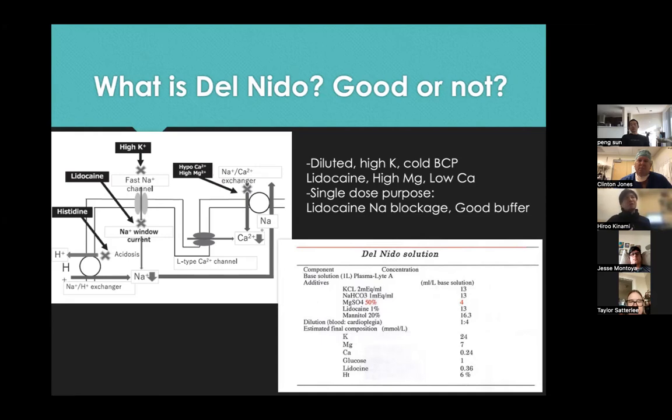Actually, theoretically, del Nido should be classified as a crystalloid. Because the concept of blood cardioplegia is that blood will be helpful to deliver oxygen and all the things to the myocardium during the procedure. But actually, del Nido uses the blood just as a buffer. The histidine from the red blood cells is helpful to reduce acidosis in the intracellular condition of the myocardium, but not more than that. So del Nido doesn't expect this tiny amount of red blood cells to deliver oxygen to the myocardium. So technically, del Nido should be classified as a crystalloid.